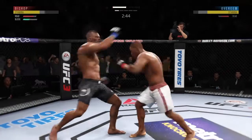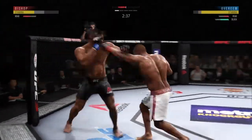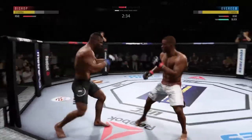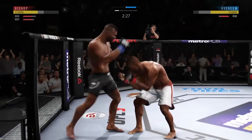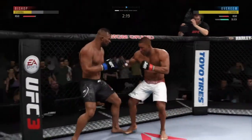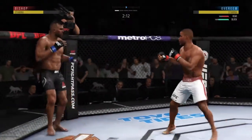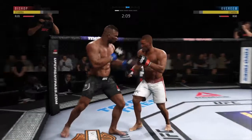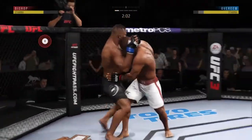Right hand upstairs. This is crazy. Oh, my goodness. Oh, he's landing some good shots here. Big straight punch. He's teeing off with some vicious shots. He got tagged there. Overeem's lower jaw is extremely swollen now. Yeah, he's digging into that leg kick. That knee might have landed there.